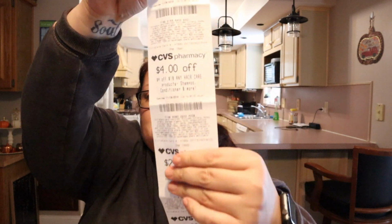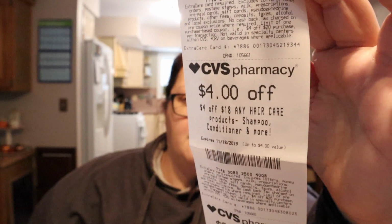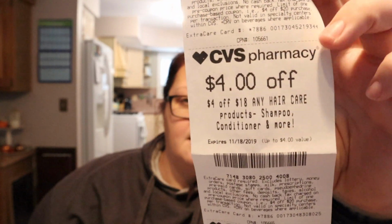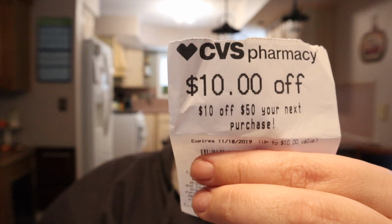And I am just unraveling a receipt to show you. Sometimes they will print at the end of your receipt and they'll look like this, but they are a CRT. And once in a blue moon, you'll get one of these nice little unicorn ones, and it will say like $10 off of $50. That is also a CRT, but it's not one that will print out at the red box. It will print at the end of your receipt.